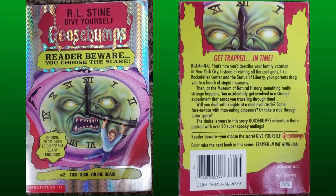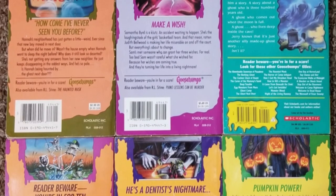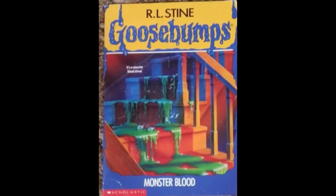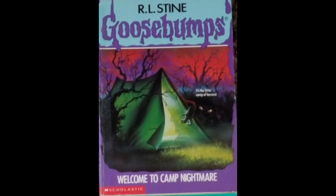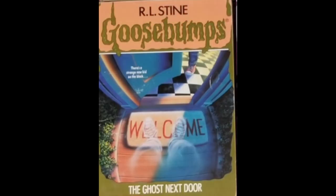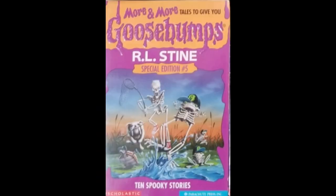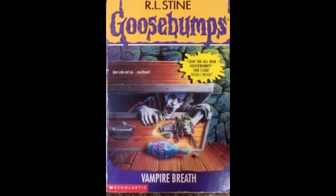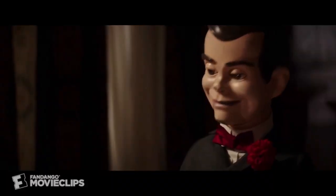So this one was kind of neat. This is another one of those choose your own adventure books. So I had to pick up that one. But then the majority of the ones I got are low numbers. So we've got Monster Blood, Curse of the Mummy's Tomb, Welcome to Camp Nightmare, The Ghost Next Door, Be Careful What You Wish For, Ghost Beach, The Spooky Stories, Vampire Breath, and Attack of the Jack-O-Lanterns. I was super excited about this. Goosebumps.